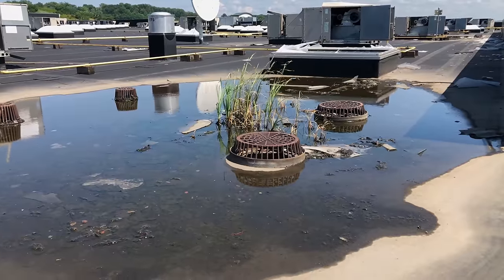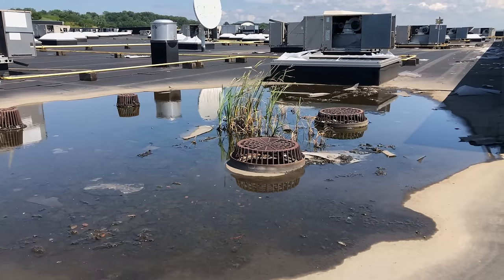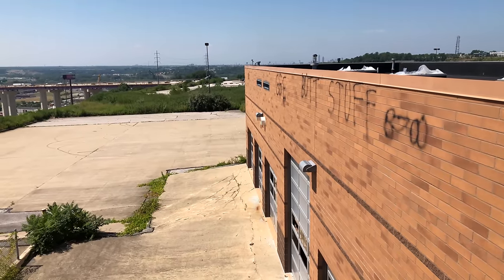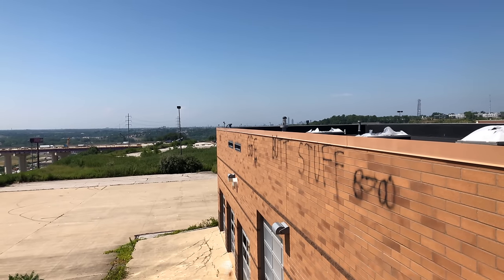However, soon after, another major problem began to form with the shifting of the land. Since the shopping center was constructed upon a former landfill, the soil had been much less stable, which caused the entire site to slowly shift downwards towards the bottom of the hill.